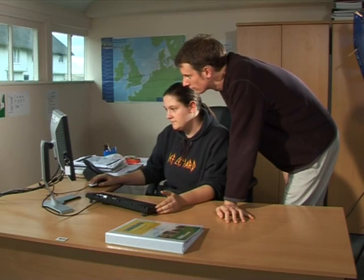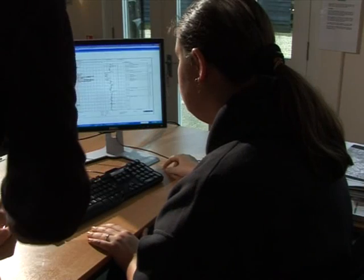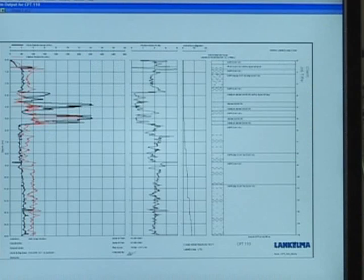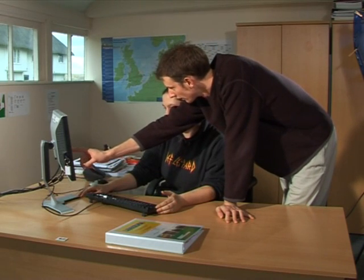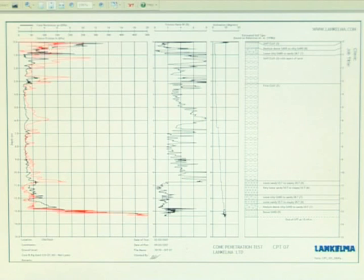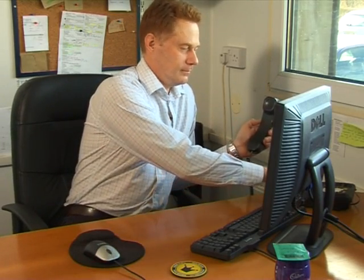Once the data arrives at the office, it is run through a software package to give an initial soil classification. Yeah, that looks really good. The results are checked and reviewed by a geotechnical engineer or a geologist. Results. That's fine. This will ensure that the client receives correct information to assist in their design, in this instance, pile design for their warehouse. The whole report, including the soil type interpretation, is then put into PDF format and uploaded onto the reporting website.